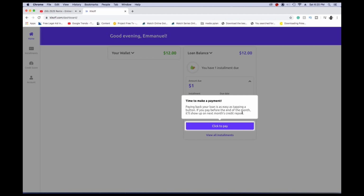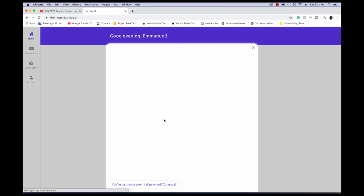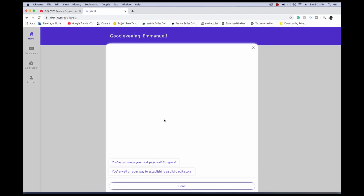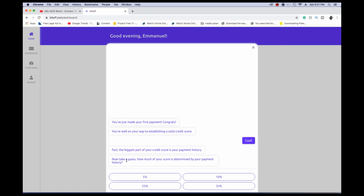Paying back your loan is as easy as tapping the button. If you pay back before the end of the month, it'll show up on next month's credit report. Boom. Just like that, I made my payment, y'all. Now, you've just made your first payment. Congratulations. You're well on your way to establishing a solid credit score.